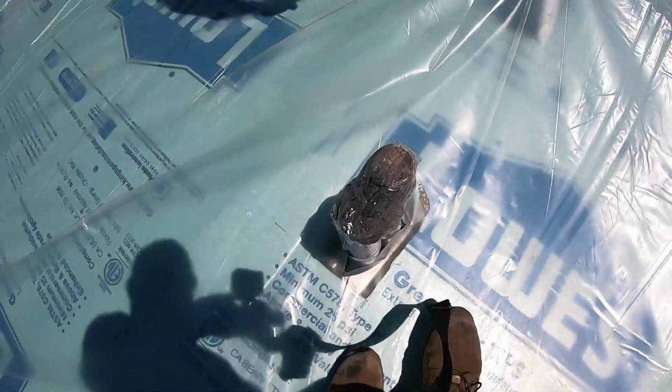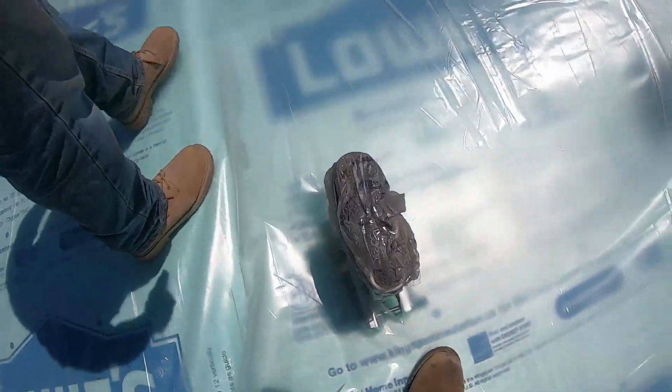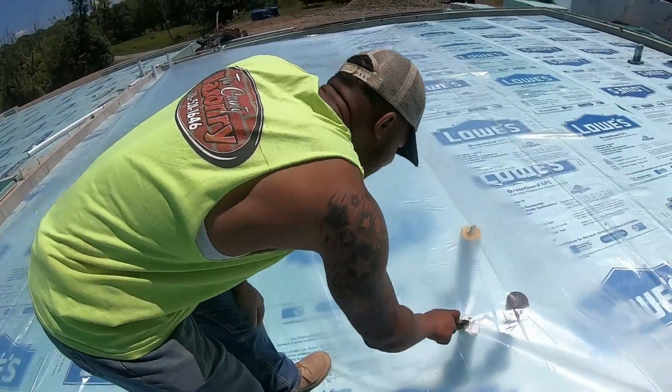See how they drop in? Perfect. Little slits. Drop right on in. What do you think, Meek? I think this is awesome. This is awesome. Nice shirt.